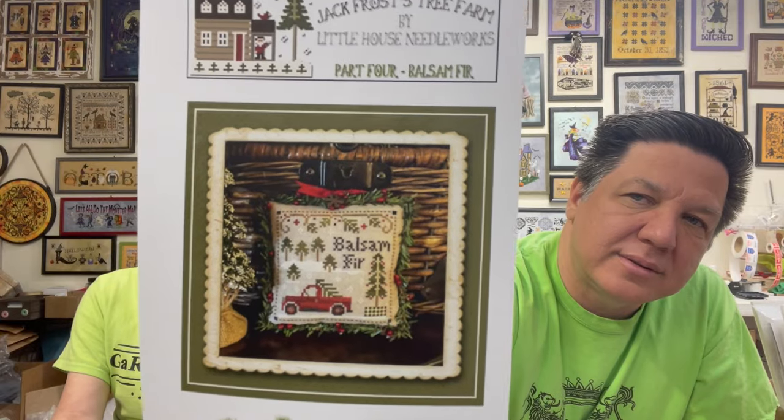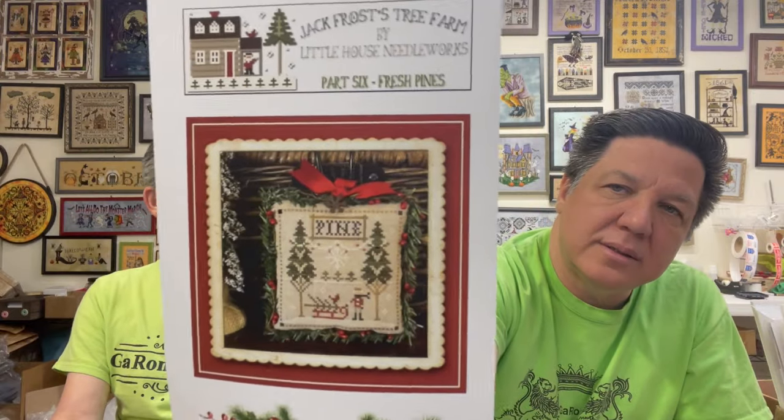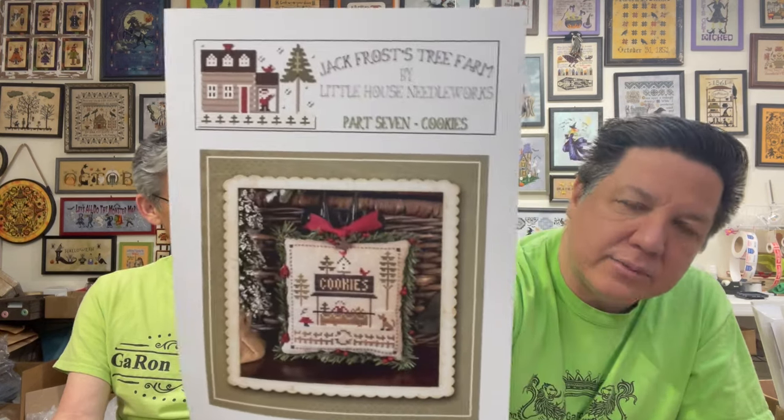And of course, you notice there's snowflakes on these things. I still like it. This is balsam fir. I was just thinking, I think there's a hot cocoa shop. This is hot cocoa, more of a hot cocoa shed. Okay, and then we got fresh pines. And then we have cookies. Is that the last one in the series? Yep, that's the last one.